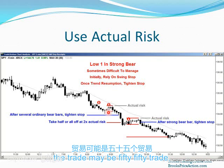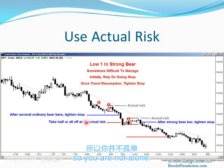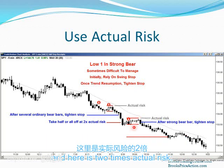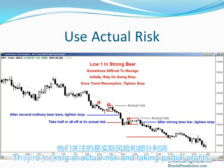When you took the trade, maybe a 50-50 trade, we may have gone sideways. You could go for a reward equal to 2 times risk. And you'll notice that very often when the market gets down to 2 times actual risk, you get profit takers. And that's what happened here, right? So you were not alone looking at actual risk. The same with over here. Here's your actual risk, entry price to 1 tick above the biggest pullback. And here's 2 times actual risk, right? And what happened? The market went sideways for 10 bars. That tells you that a lot of traders are doing the same thing. They're looking at actual risk and taking partial profits.